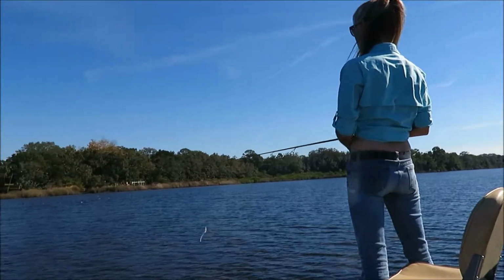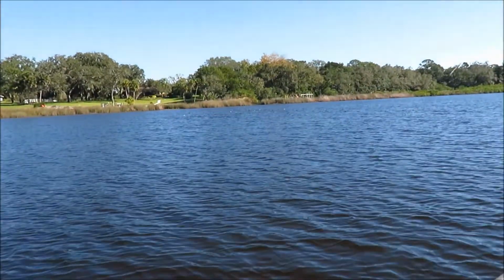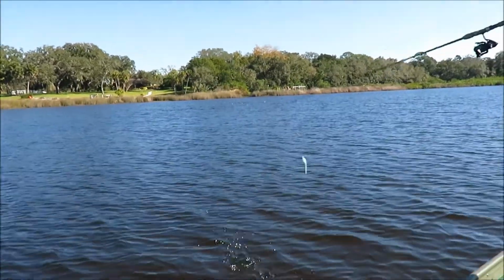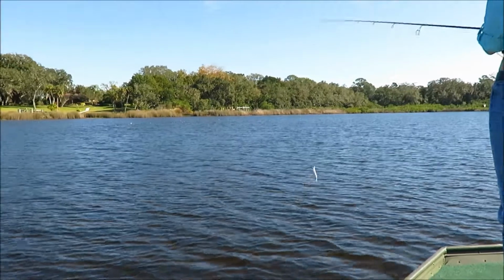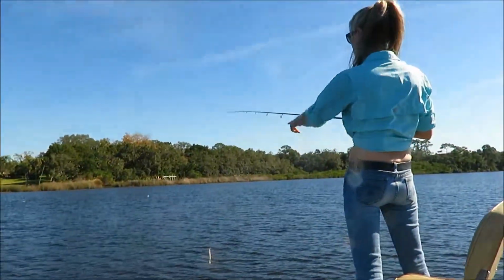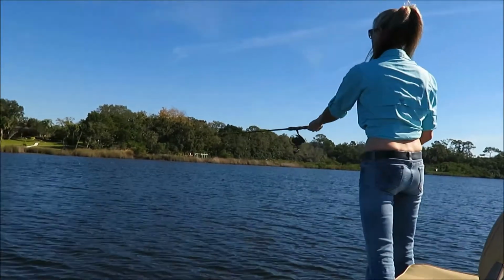Alrighty, we're out here river fishing with Bonnie on the Braden River. There's a school of fish popping up. Go ahead and throw in them, see if we can catch one. They're probably Jack Crevalle. They're popping pretty good. Oh, there's a big something. Okay, get in there. Did you see that giant thing?